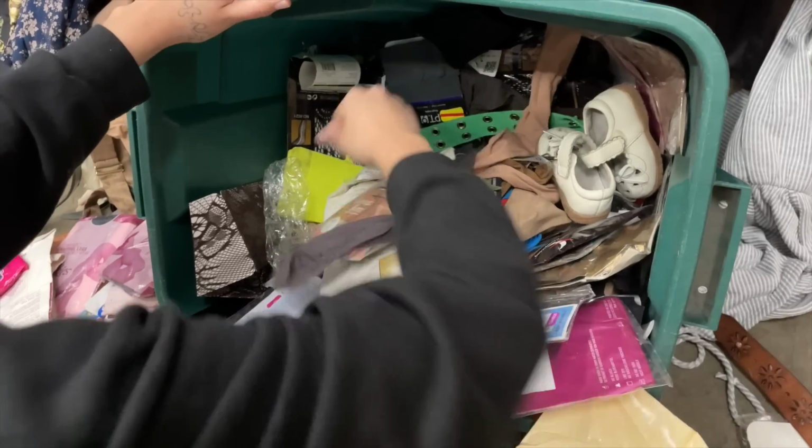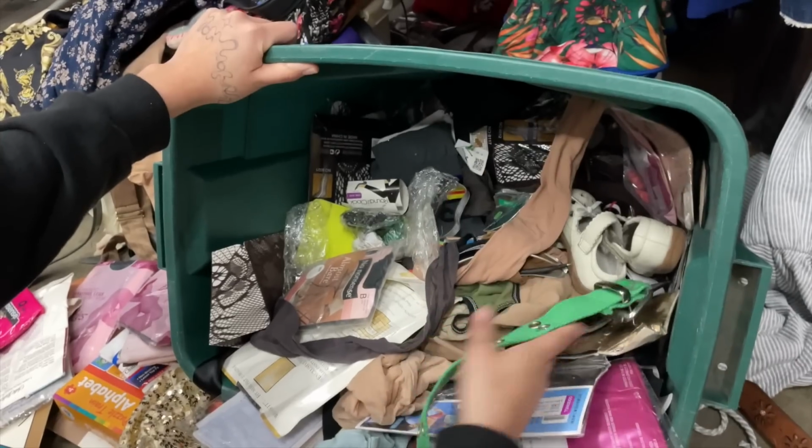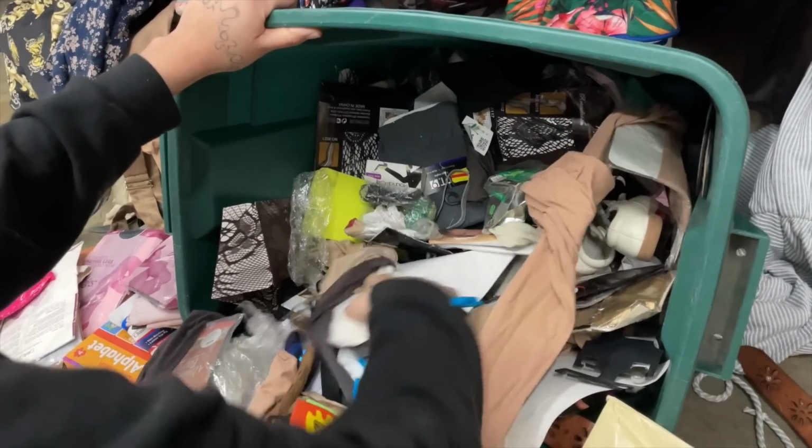I did find a bin full of belts and tights, and I'm trying to collect tights in just about every color and pattern. So I did a lot of rummaging here, but I did end up finding 2 tights, so I'll show those in the haul portion.